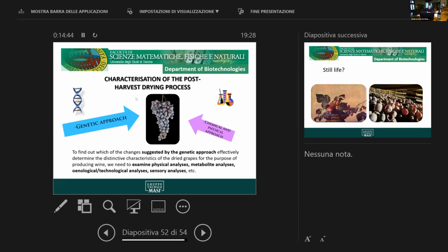So the characteristic of the post-harvesting drying process is to find out which are the changes suggested by the genetic approach. Effectively determine the distinctive characteristics of the dry grapes for the purpose of producing wine. So we need to examine very deeply the metabolite and analyze the rheological, technological analysis and sensory analysis.